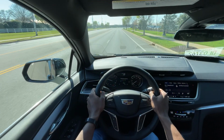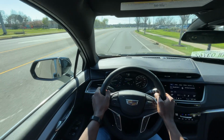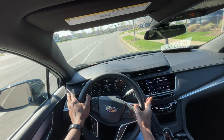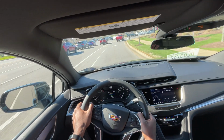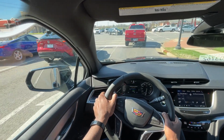Now, starting the test drive in this XT5 here, I actually really like the 2-liter turbo engine. At least it doesn't feel as quick as the V6. I mean, this feels quicker to me, but the V6, of course, has more power. But I just like how this, specifically, is just the turbo boost. That's the best thing about this, I think.